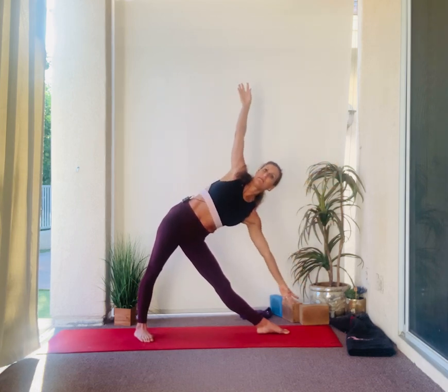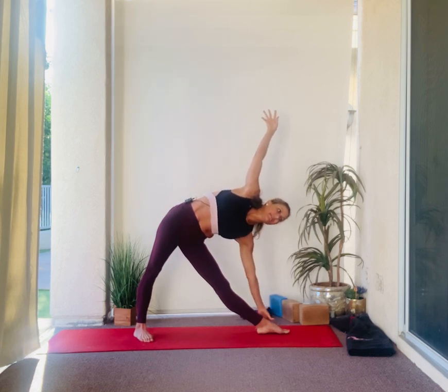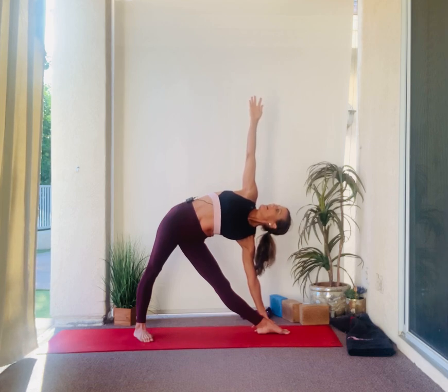Inhale, create length. Exhale, you're going to reach that right arm. Right arm to the shin. Keep the body in one plane. If you can, take the right hand outside the right foot. Beautiful. Fingertips towards the ceiling. Draw the top ribs back. Bottom ribs forward.